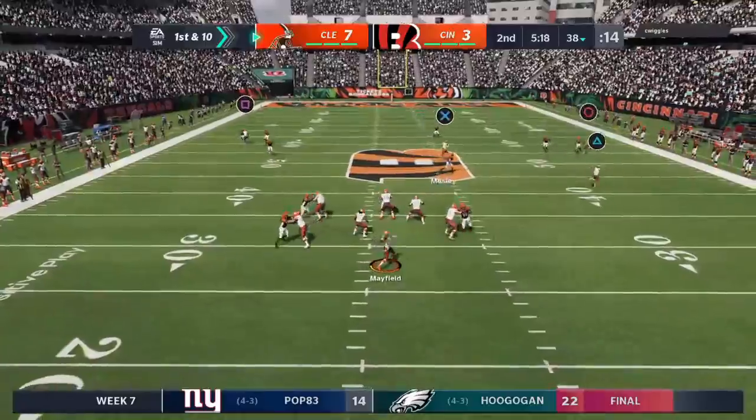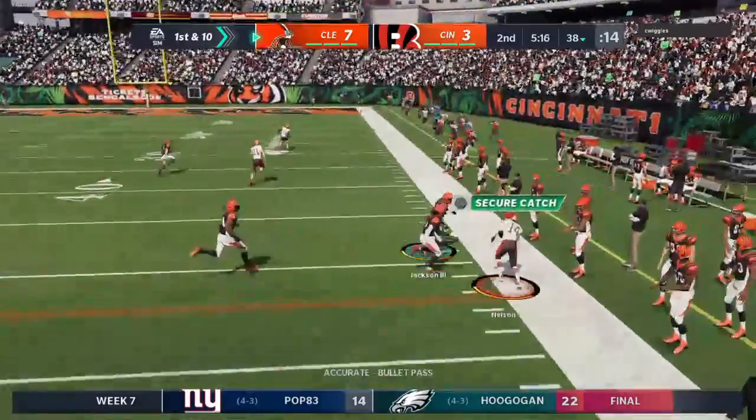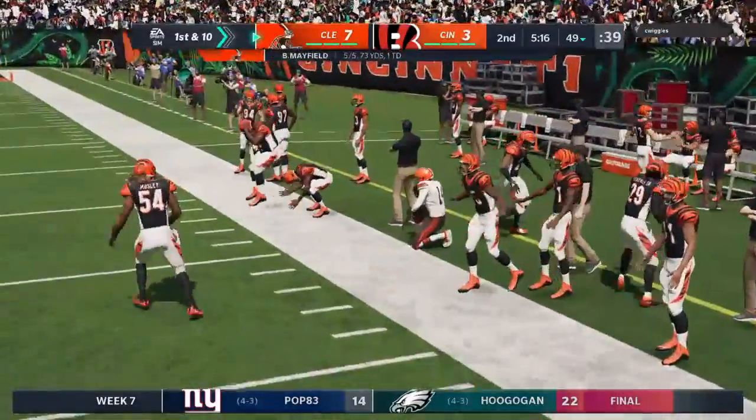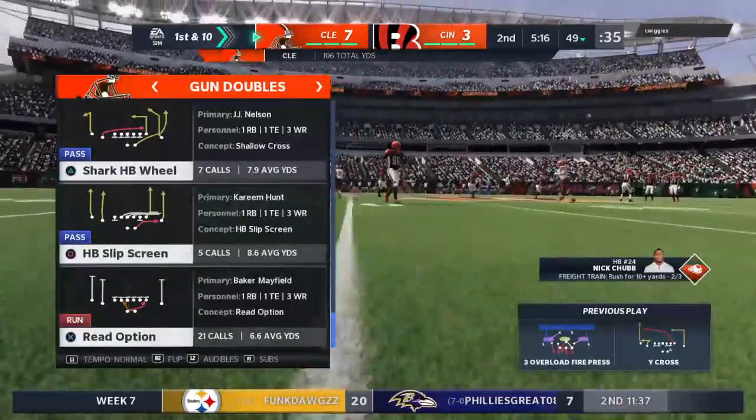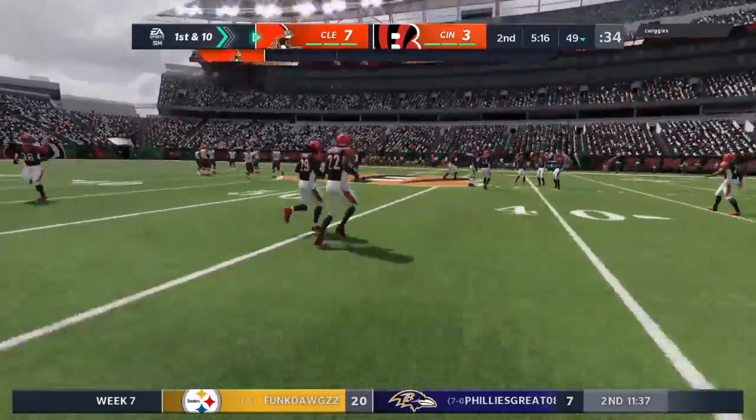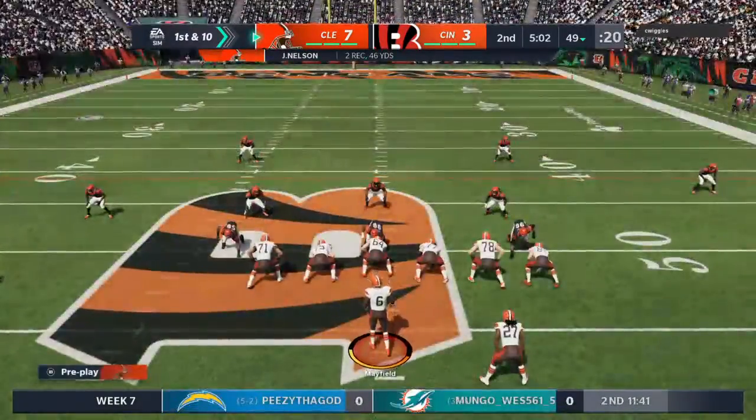Working out of the gun, Mayfield. They're hauling it in, Nelson. And he'll go out near midfield at the 49. That's good for a Cleveland 1st down, an 11-yard pickup. 1st down. Well, that certainly has to feel good.